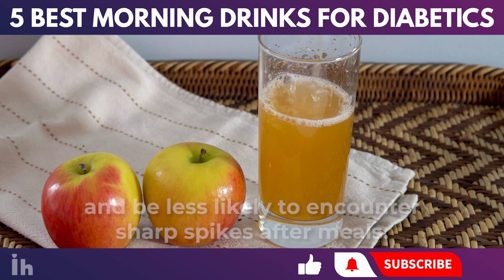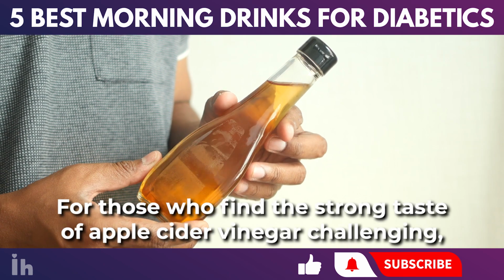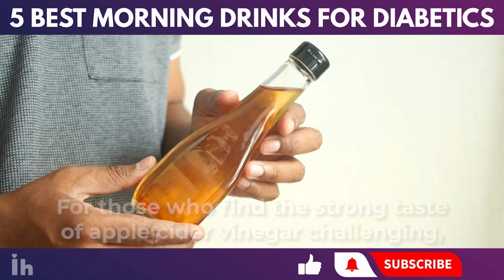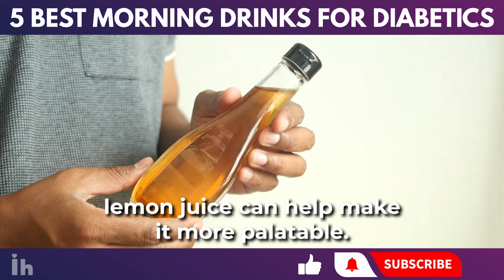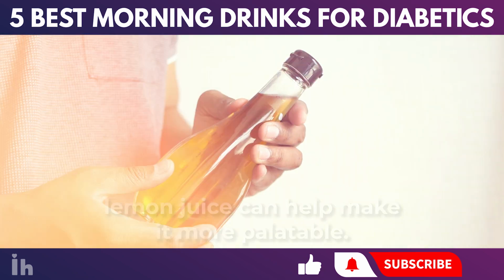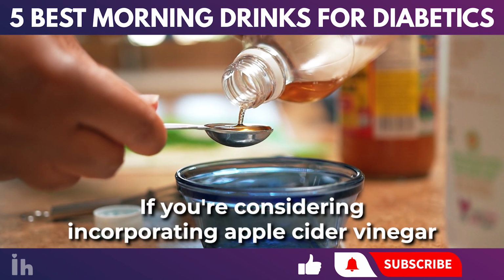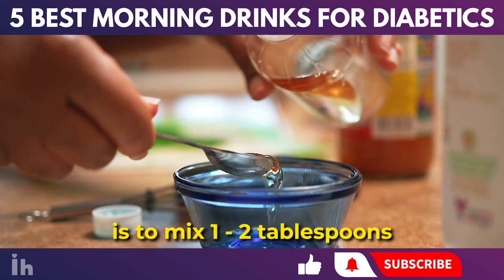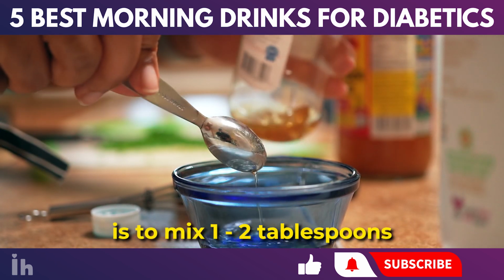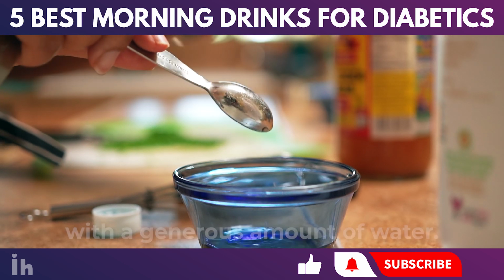after meals. For those who find the strong taste of apple cider vinegar challenging, adding a touch of natural sweetener or a squeeze of fresh lemon juice can help make it more palatable. If you're considering incorporating apple cider vinegar into your morning routine, a good starting point is to mix 2 tablespoons with a generous amount of water.